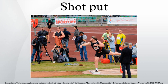Usage. Currently, most top male shot putters use the spin. However, the glide remains popular, especially among Olympic and world champions and among women, since the technique leads to greater consistency compared to the rotational technique. Almost all throwers start by using the glide.